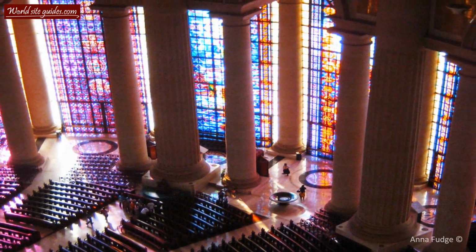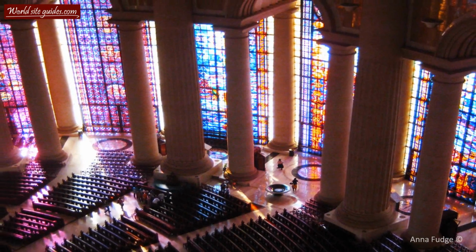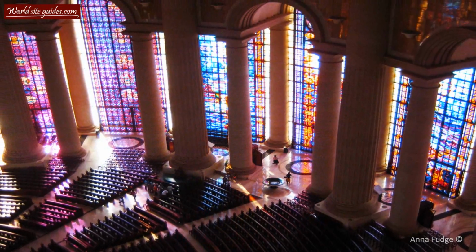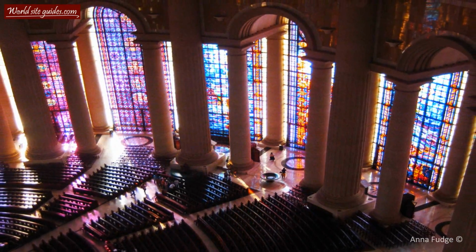The basilica was also criticized by many art historians and critics for being a modern pastiche of a Western Renaissance masterpiece, and for not having any relation with modern styles of architecture or African culture.